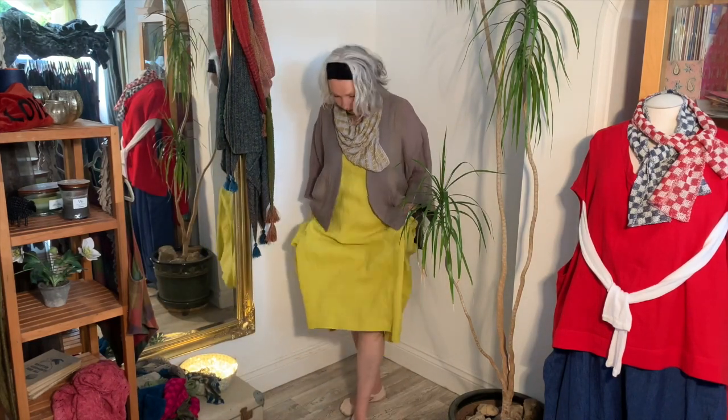Look at this. Into autumn we go. And then of course you can then add some baggies to warm it up even more. Not just warm up in colour, but I mean creating a warmer outfit. Baggies, here we come.